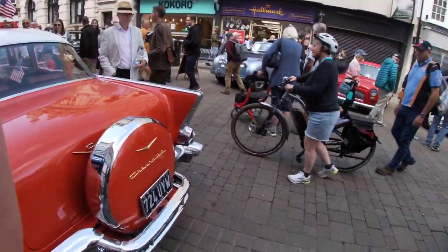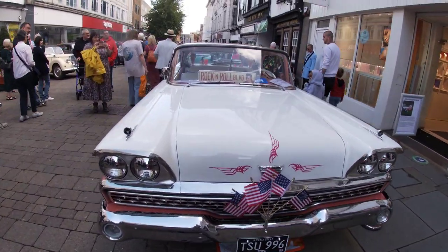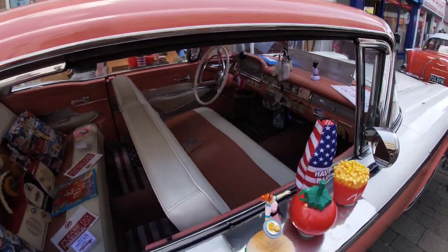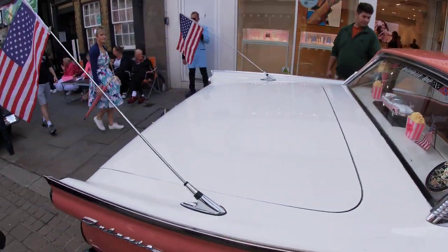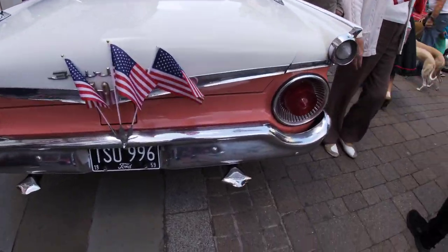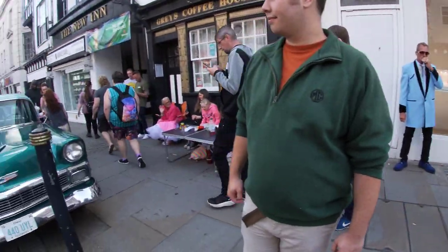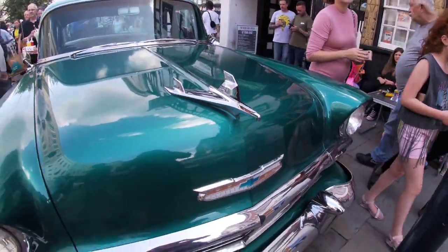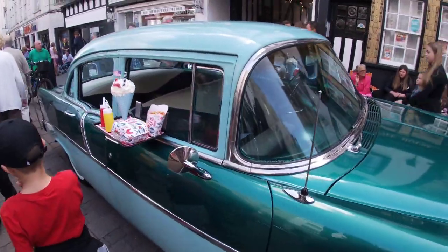Very nice. Oh, look, this one behind as well. That's lovely. Ford Galaxy. Wow, what a stunner. Pillarless coupe, music's blaring. Look at the aerials. What a stunner. Look at the tailpipes. Massive. What have we got behind that? Chevrolet. Look at their bonnet mascot. Very cool. Two-tone green. They've all got their picnic trays out, haven't they?